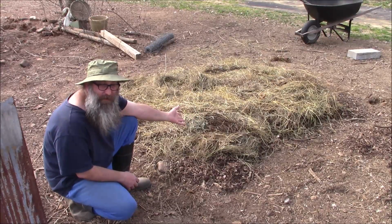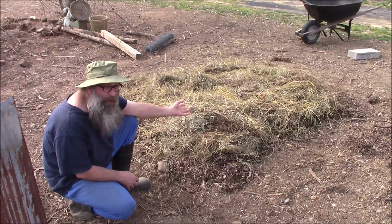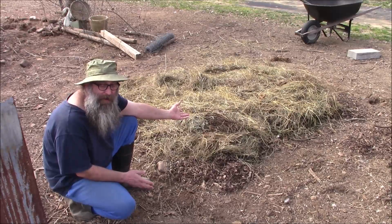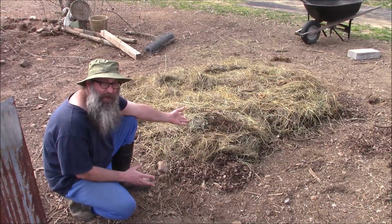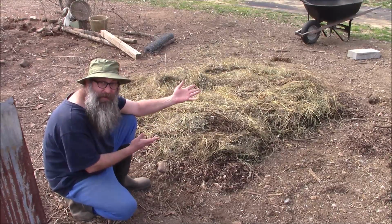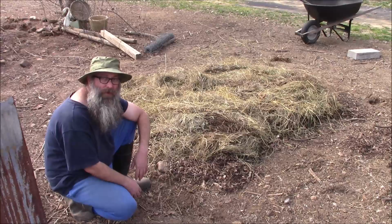Now, there's no guarantee I'm going to get potatoes out of this. I've got moles, I've got voles, I might have cold weather coming up. I have no idea, but I was gifted those 15 potatoes, and I've got the supplies now to do it. So I did my no-till, no-dig Ruth Stout potato garden bed today.